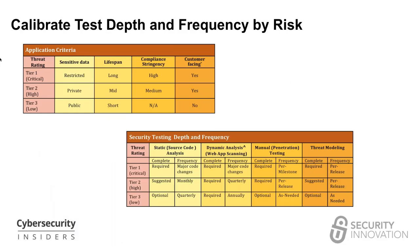Here's an example of security testing depth and frequency. It's just a simple chart that was created, again, using just 3 simple tiers, high, medium, low, or critical, high, low, whatever it is. And the first table up there, I just listed a few different characteristics. How sensitive is the data? Is it public? Is it private? Or is it restricted? What's the lifespan of the application? What about regulatory, legal, and customer and compliance requirements? Is it customer facing or not, etc.